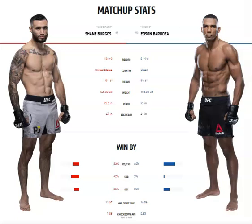Alright, so path to victory for these two. For Burgos, I've kind of been hinting at it. It's just the suffocating pressure. Just be really heavy on the pressure. Don't even give him any space to breathe. Also the occasional switch stance to kind of throw off the reads of Barboza's kicks. If he gets comfortable, if he gets in a rhythm with his kicks, then you're going to be in trouble. So, look to switch the stance every now and then.